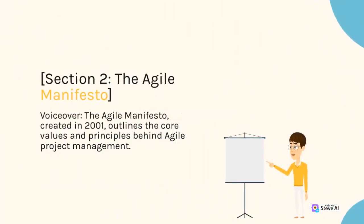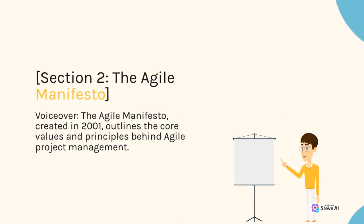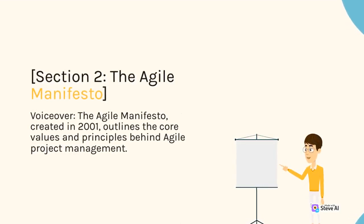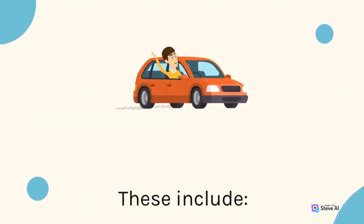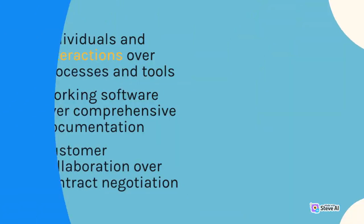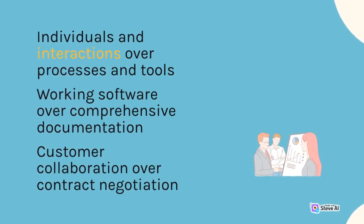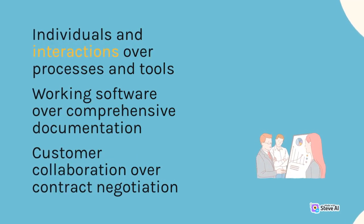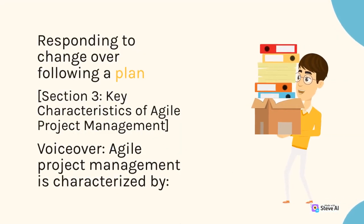The Agile Manifesto, created in 2001, outlines the core values and principles behind Agile project management. These include individuals and interactions over processes and tools, working software over comprehensive documentation, customer collaboration over contract negotiation, responding to change over following a plan.